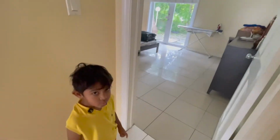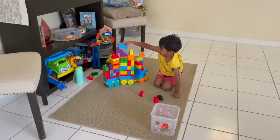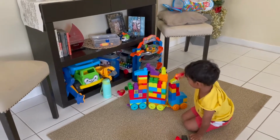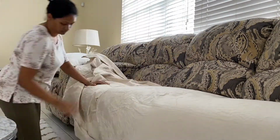Now we are planning to move in and make this place our own. We are going to decorate it. I have planned so many things for this house, and you are going to see all of it.